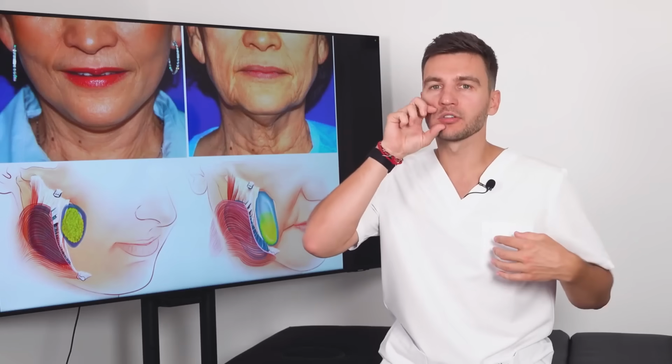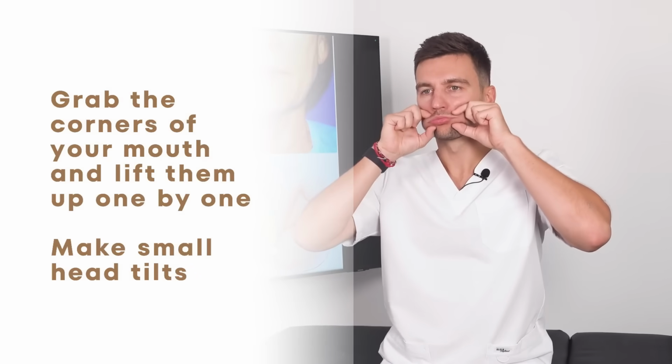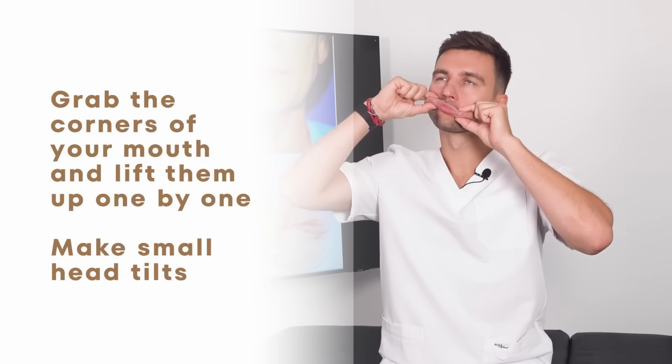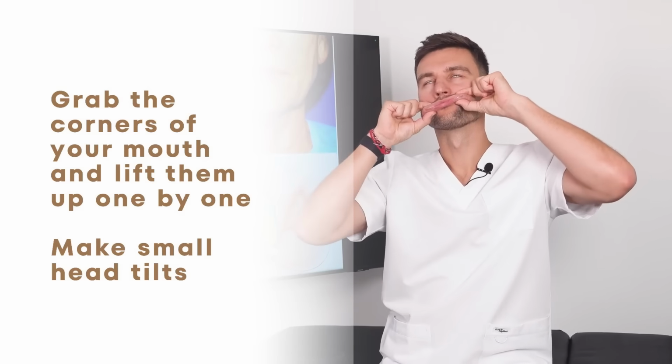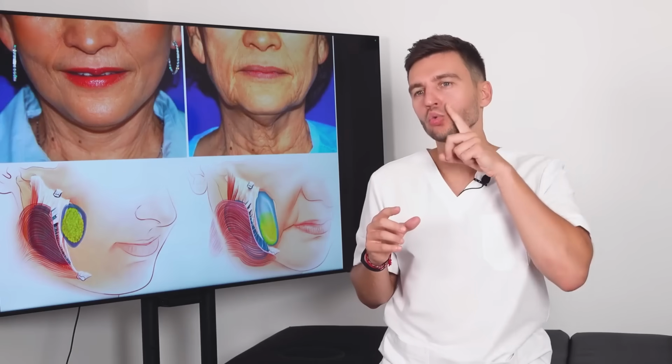Many muscles attach in these areas, which are connected to the neck and even the chest. You grasp the corners of your mouth and then begin to alternately pull them upward. At the same time, you can even slightly tilt your head. And I'd like you to close your eyes. You may notice that on one side, the corner of the mouth lifts easily, while on the other side, it's harder to raise. Why is that? It's directly related to tension. Try to feel where that tension is coming from.